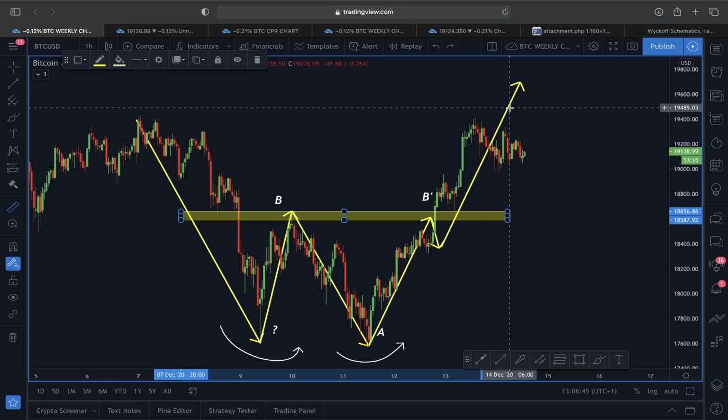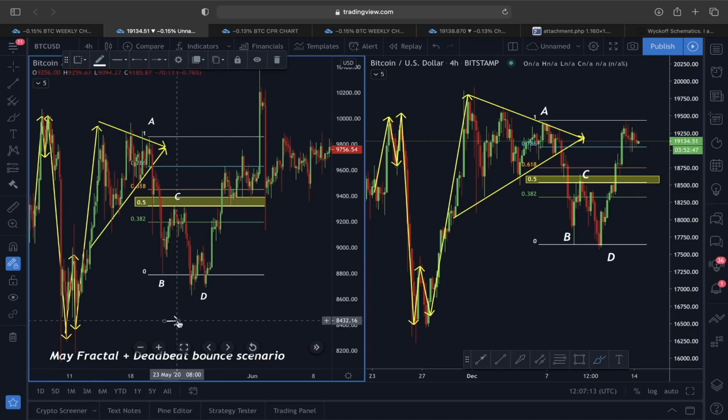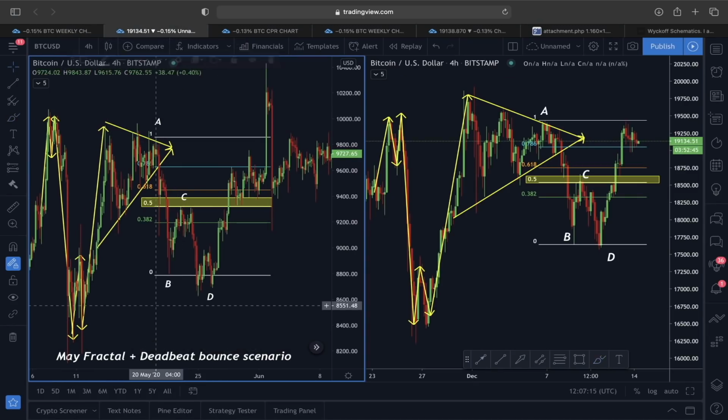But now you can see the price is showing some sort of hesitation. So what is actually happening here? Before I dive into the current Bitcoin price scenario, I also want to have a quick look at the previous analysis, because in my recent videos I showed you what kind of price structure we were forming here, right?